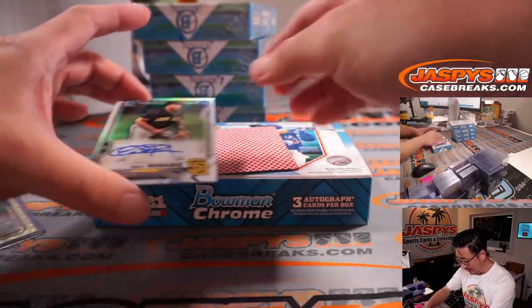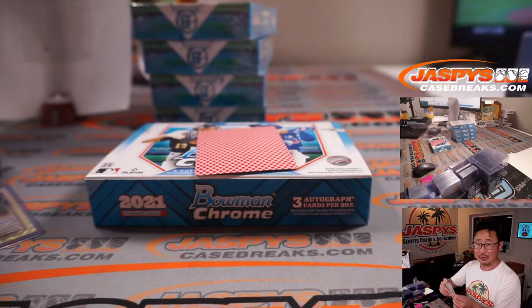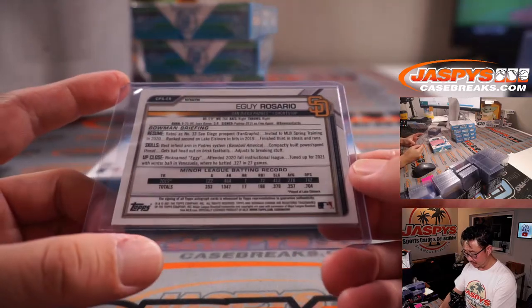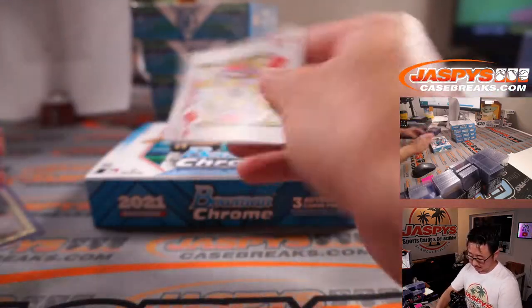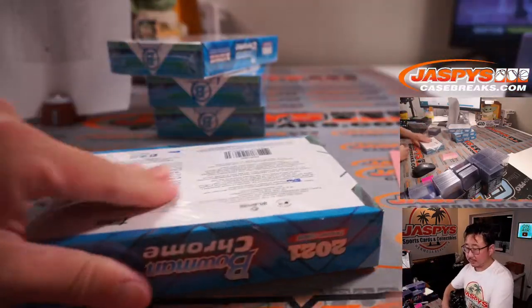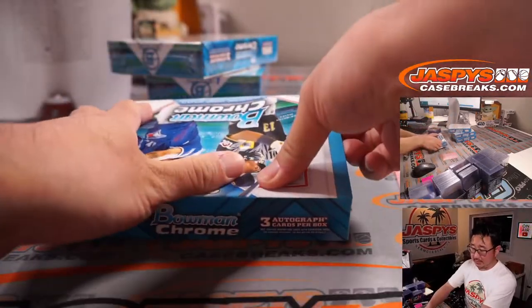All right, next one is Igai Rosario, 364 out of 499. Hey, what's going on? Nicknamed Eggy. Yes, all over the card. Nice refractor autograph. All right, next box, another three autos.